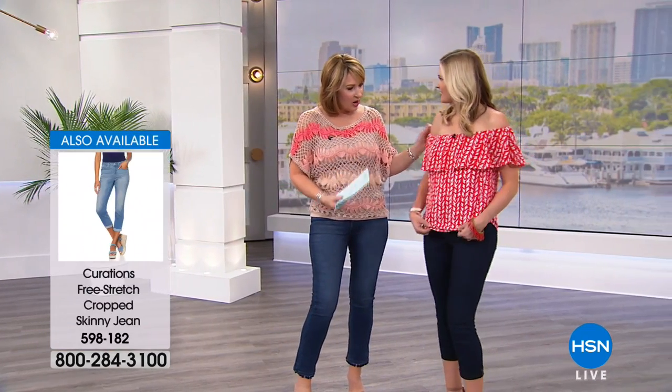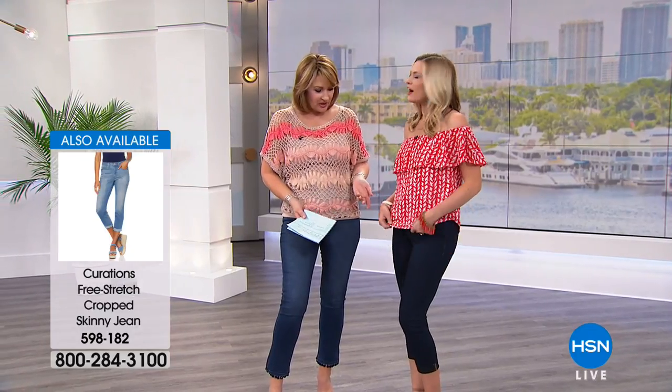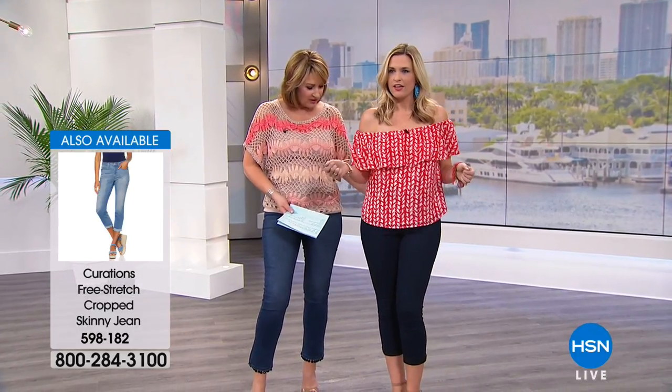How cute this is on you now. Are you in the small or extra small? I'm in the extra small. Okay, you could do probably small too, either way. Definitely could. It's roomy, I mean, it's glossy, it fits you great.